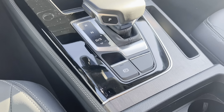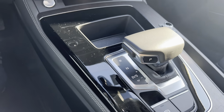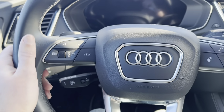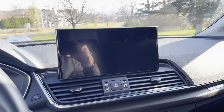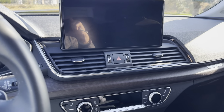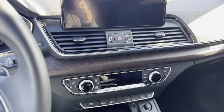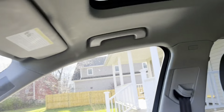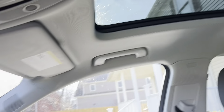And they have this huge piano black surround, which will look disgusting immediately. Some more stitching there, which looks pretty nice. The steering wheel is actually pretty nice, too. Very high resolution screen. This one does not have nav, and you get the full-size screen, which I kind of like. Tri-zone auto climate. This one has a heated steering wheel, but no heated rear seats. Panoramic sunroof, which is nice.